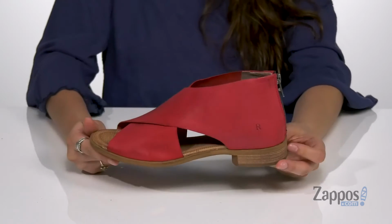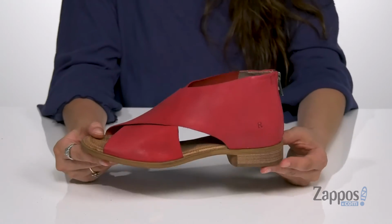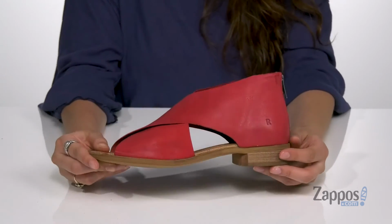There's a stack style heel at the back to give you a boost in height, and it's all on top of a textured outsole.